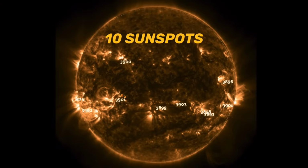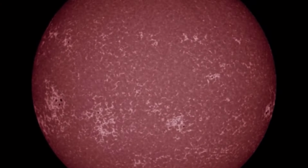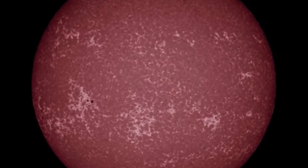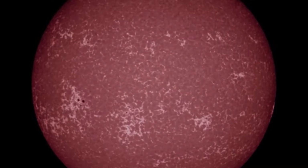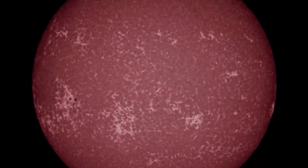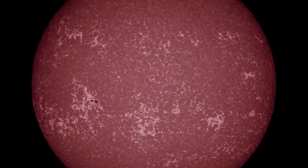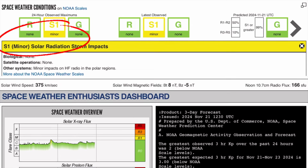Right now, we are observing 10 sunspot regions. That's 4 new ones since yesterday. A couple of them newly formed here, having a look at the sunspot regions in motion. A little bit of data missing yesterday through the SDO, a couple hours' worth, but you could see those sunspot regions moving.